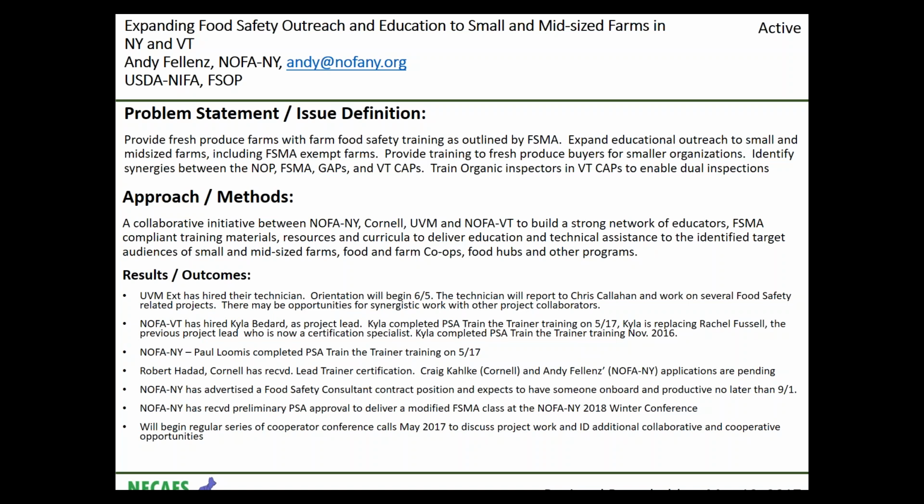And in Vermont, we're looking at training organic inspectors in the Vermont CAPS program to enable dual inspections. Where we are right now is it's taken a little bit longer than any of us expected when we wrote this project, to ramp up and bring people on board. UVM Extension has hired the technician who's going to be working on this project, and that person will begin work June 5th and go through orientation and be fully engaged a little bit into the summer this year. The person will be reporting to Chris Callahan.